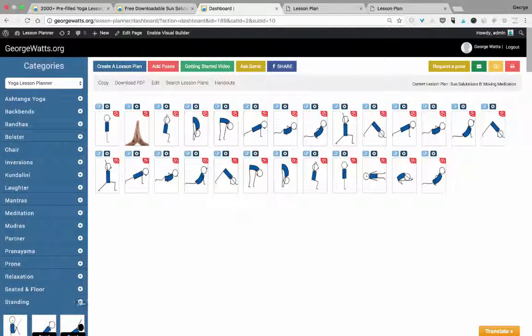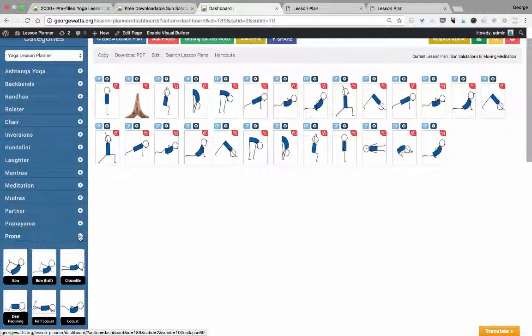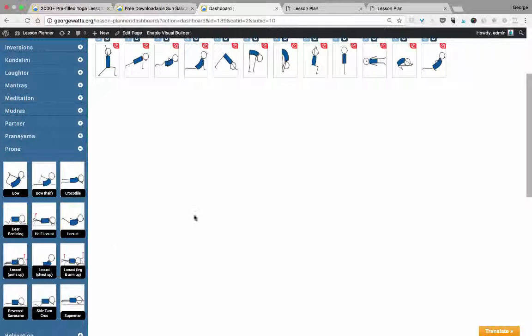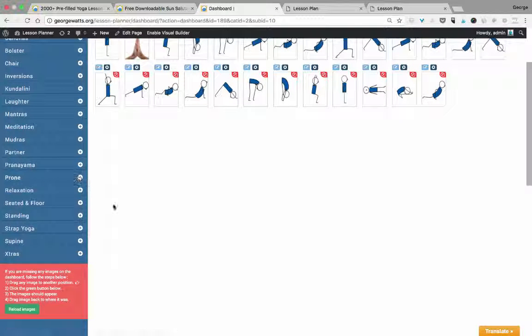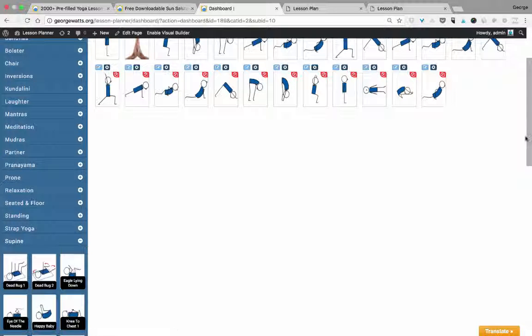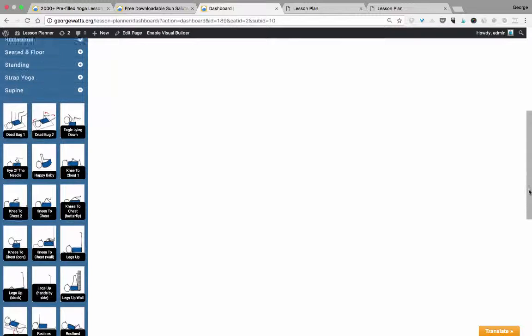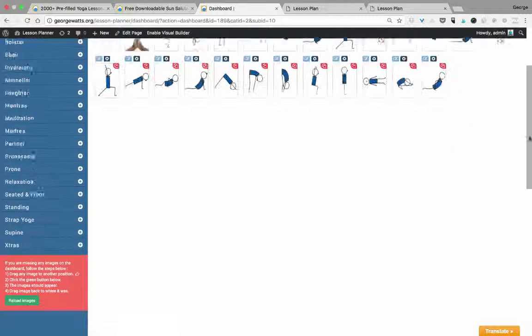So, first off, you've got all the categories on the left here, so they're all organized by category, and you can go in them and you can see, like, the prone poses. These are all the prone, and you can very quickly and easily see which poses can flow from one to the next. And also supine. If you come in here, you can see lots of the supine poses, and you can very quickly create, drag and drop poses in there.